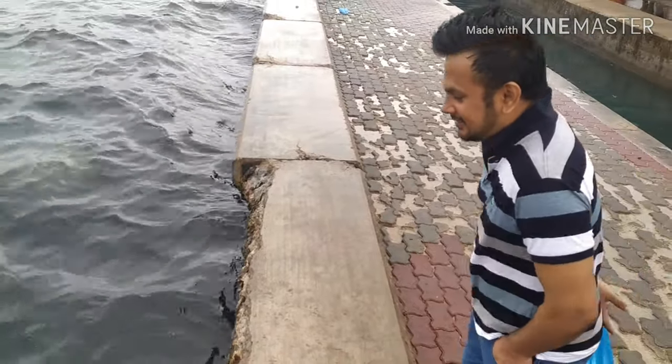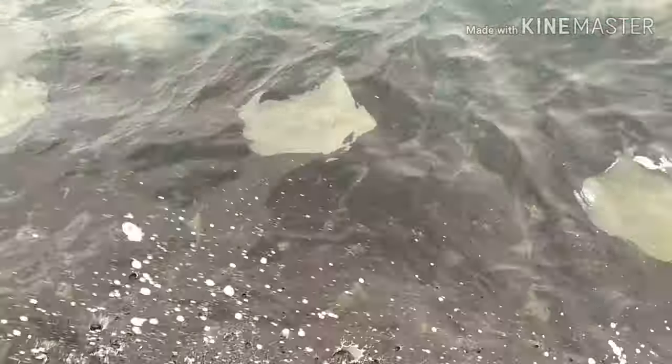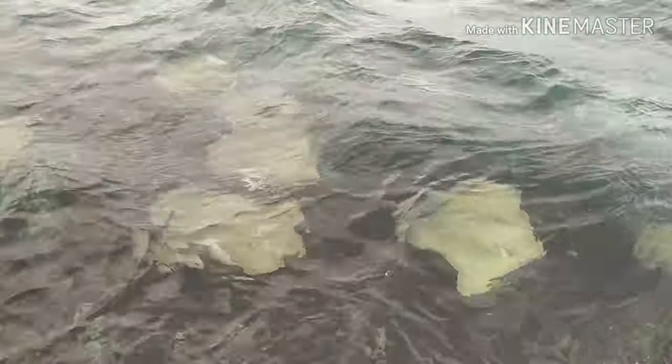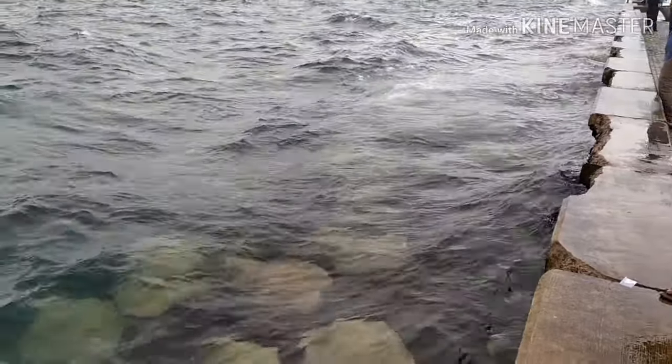A lot of beautiful sea creatures. Plenty of stingrays. Oh my god. As we heard, every day at this time they come here to find food. Stingrays are very common in Maldives, especially in resorts.